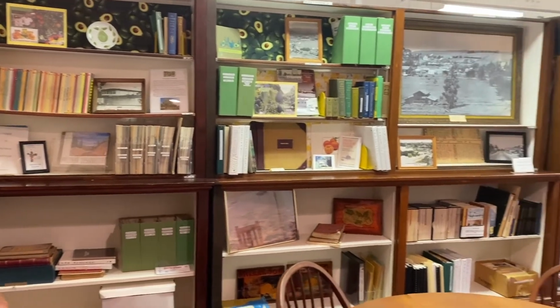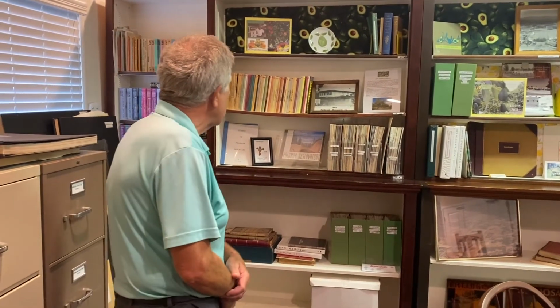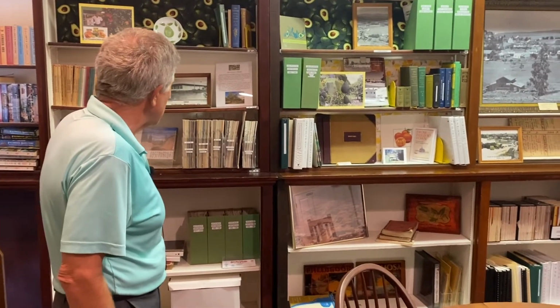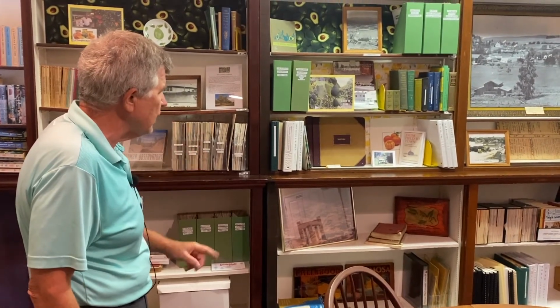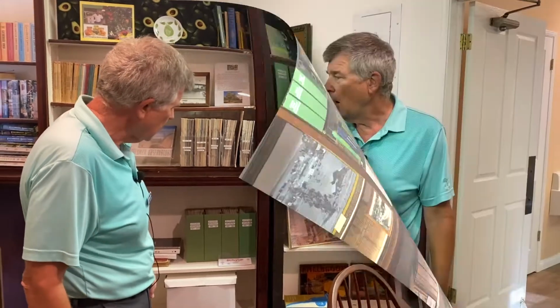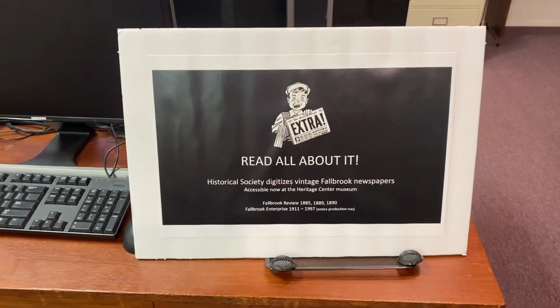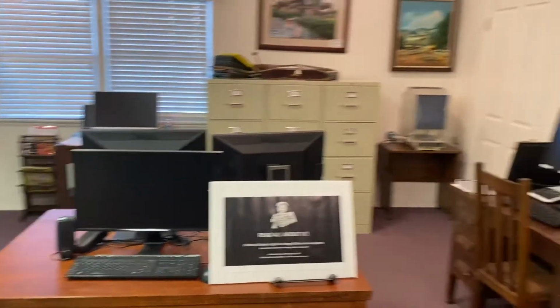We also have a lot of information on the history of Fallbrook agriculture. We have some annuals from the Avocado Growers Association, and we also have some information on the citrus industry as well. On the computer, we have the entire run of the Fallbrook Enterprise newspaper from 1911 till 1997, as well as a few of the Fallbrook Review newspapers that preceded the Enterprise. All of the newspapers are in searchable PDFs, so you can come here and search the old newspaper archives for information that you might be interested in.